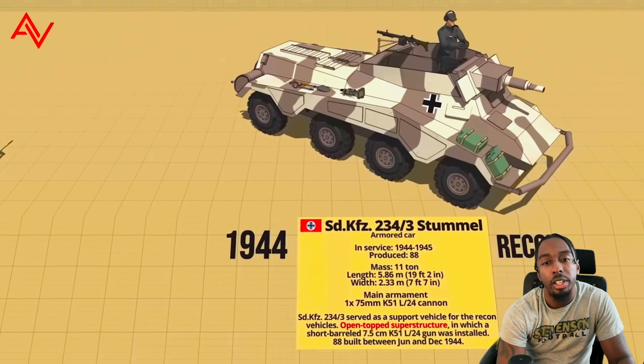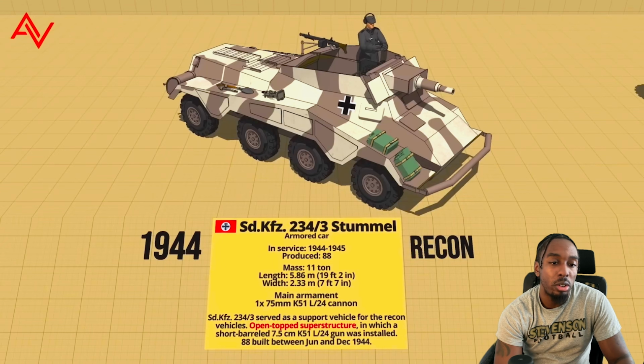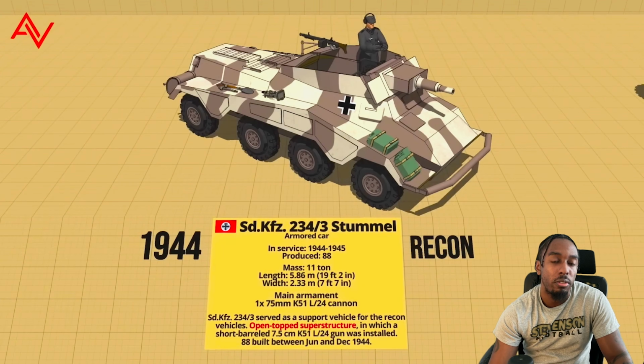1944, back to the Nazis again. Got the recon. I think I remember seeing those. 1944 to 45, 88 were built. SDKFZ 234/3 served as a support vehicle for the recon vehicles. Open top structure, in which a short-barreled 7.5cm K51 L24 gun was installed. 88 built between June and December 1944.